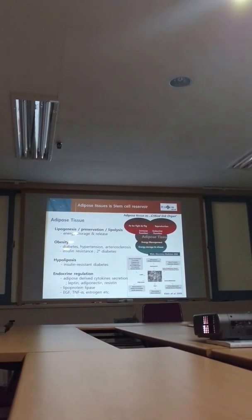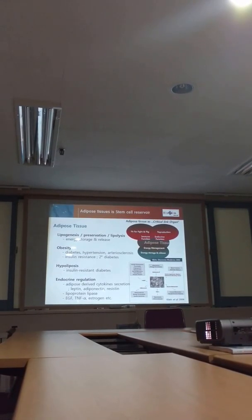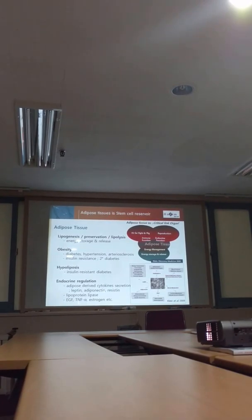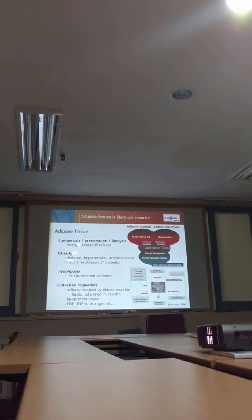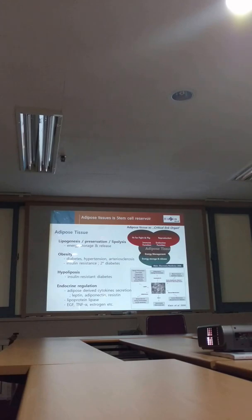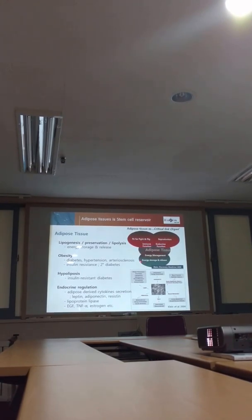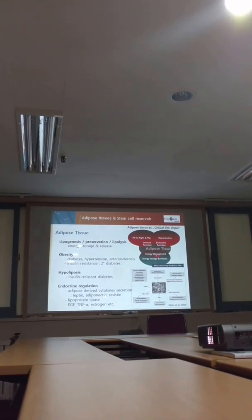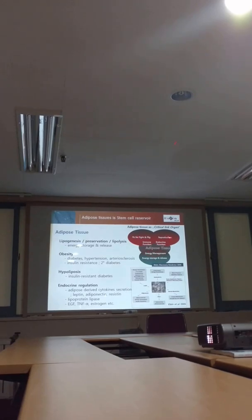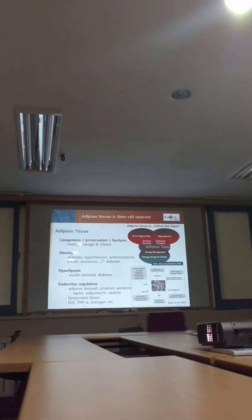Usually in our laboratory we use two tissues: one is adipose tissue, and the other is cord tissue. The adipose tissue is a very interesting organ. Its function has three types: one is immune function, another is endocrine function, and another is maintenance. Usually we call this a critical link organ. It's the only such organ in our body.